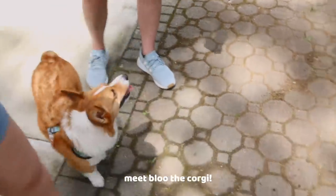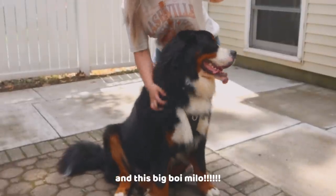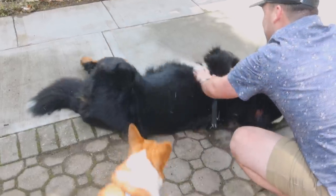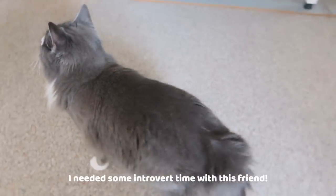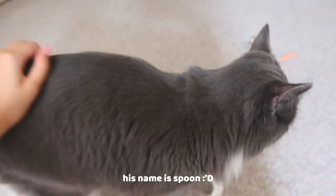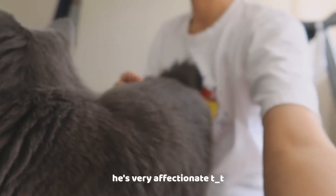So many dogs. Many furry friends here today. There we go. Oh, he likes that spot. Oh, he's so big. Let's find this spot. Oh my god. Where's this spot? His legs are like, oh! He's so cute. Yeah. He's like, what are you doing? Hi, sweet boy. He's so affectionate. So soft.